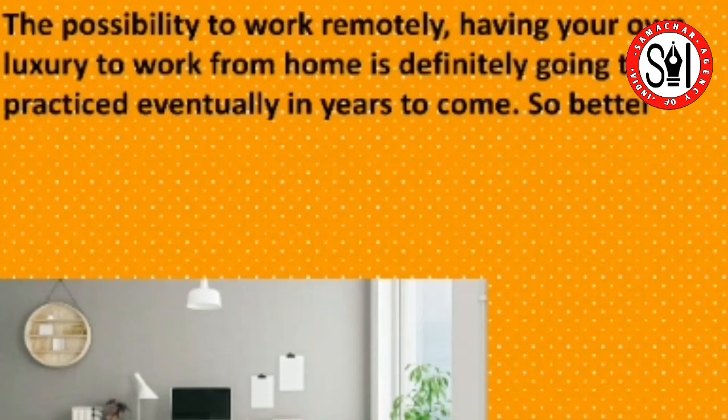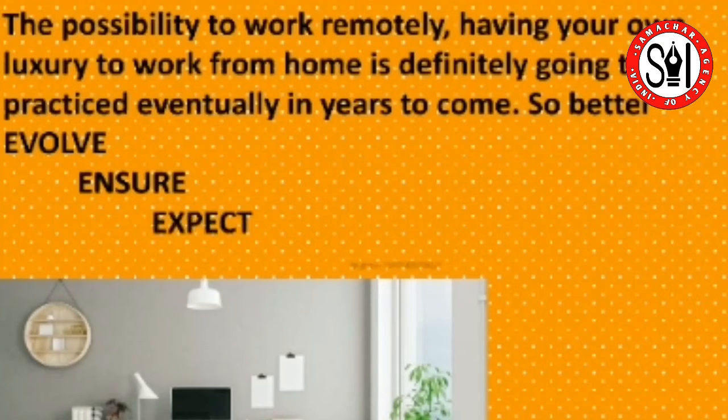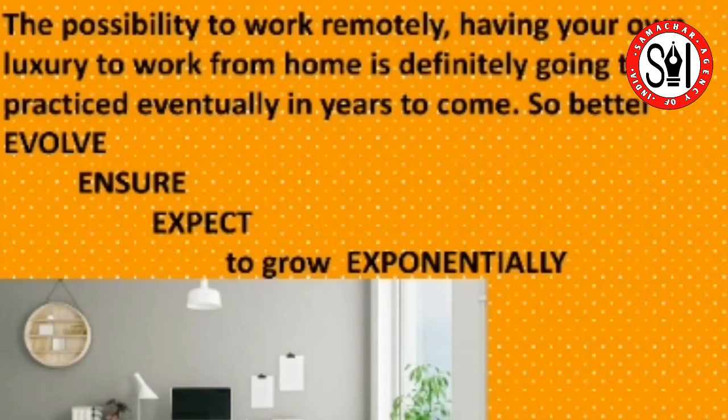The possibility to work remotely, having your own luxury to work from home, is definitely going to be practiced eventually in years to come. So better evolve, ensure, expect to grow exponentially.